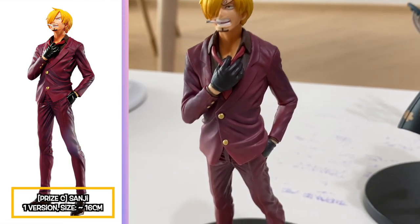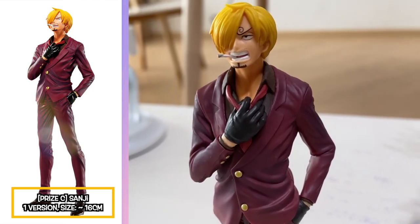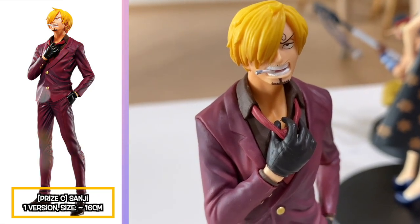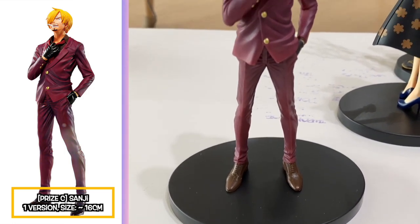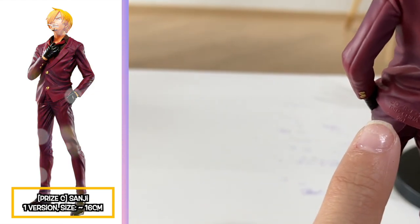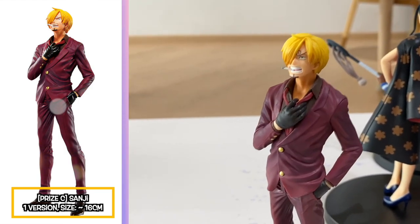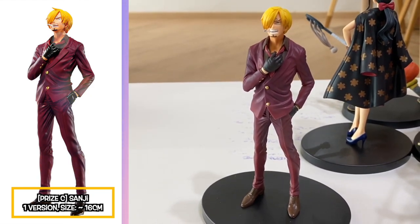Okay, Sanji looking fine in his red suit and black gloves. I really like how they decided to make his gloves black. Yeah, his signature cigarette on his mouth, and brown shoes. Okay, let's see at the back if there's anything. Okay, the jacket looks... Oh, the made in China is actually quite obvious, huh? At the back. Alright, that's Sanji.